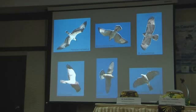I think here the number is 28 or 29 species. We have only 16. These are 6 of them. This is an osprey, the only one we have in common with you, a small buteo, a larger buteo, a harrier, a small falcon, the merlin, and then a small accipiter striatus, the sharp-shinned hawk.